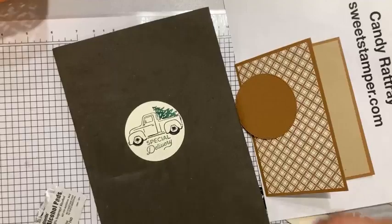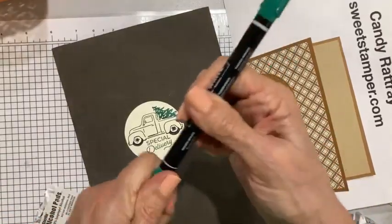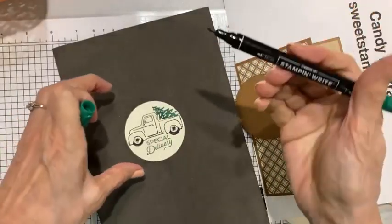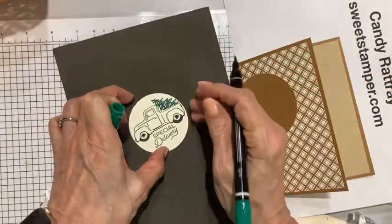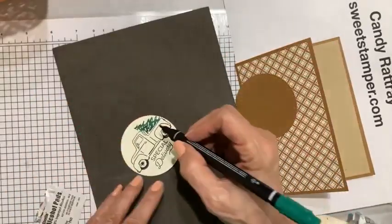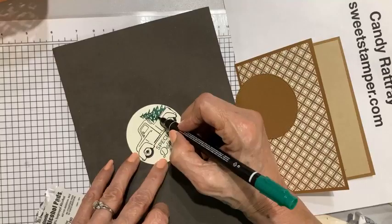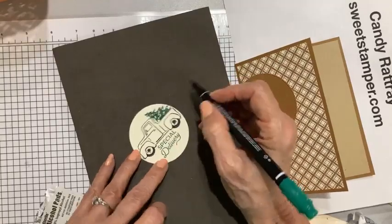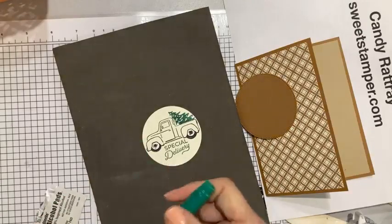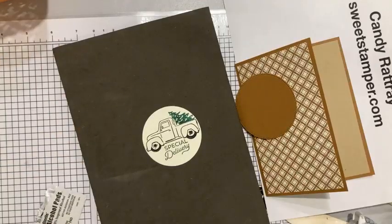I had it out and I didn't put it away where it was supposed to be. So what I can do is come along here. These are the new Stampin' Write markers, and they have a little bit larger bullet tip, which is a lot easier to use. Now you see how there's a little bit of a gap there. Once I put the red in there, I don't even know that you would notice. However, I can just go right there, and now it looks more like it's perfectly placed. So this is where your markers can really come in and do some work for you.